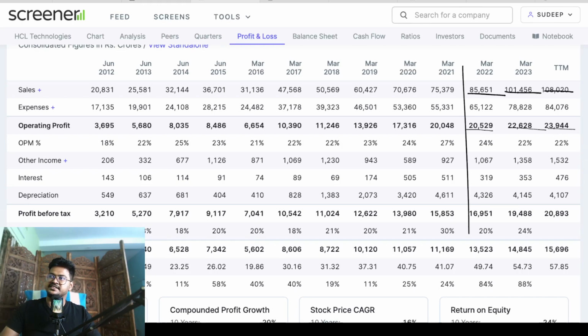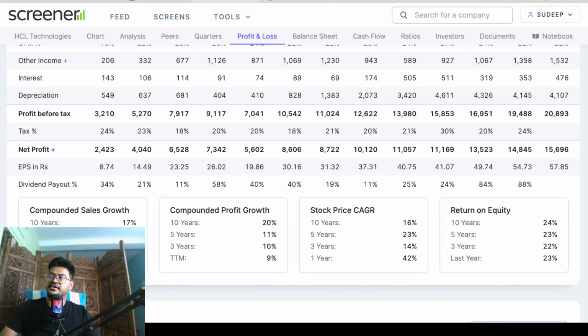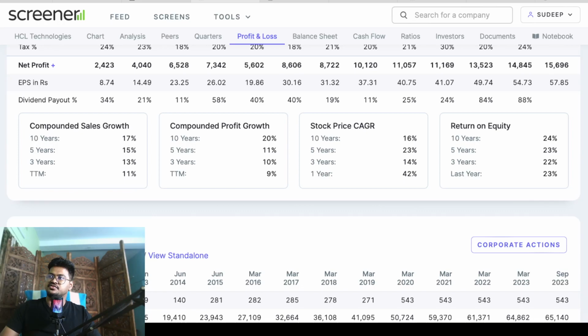Clearly there is increase, and the operating profit margin has almost been stable, although there has been some decrease, but not much, not more than 5%. 2% is acceptable, which is fine. And if you see, earning per share has also seen some good growth here, 49.74 to 54.73, 57.85. So there is good sign of growth, although I would say that the growth here is a little bit slower, and the reason is also valid.